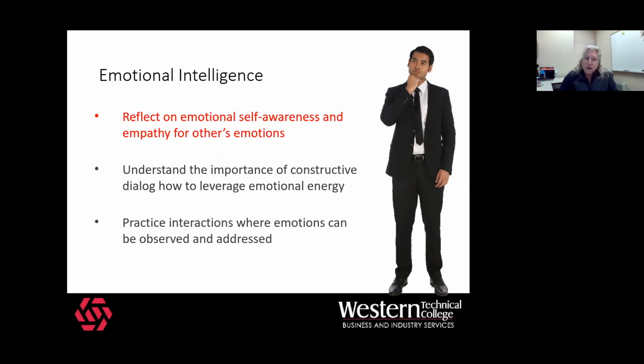When we consider emotional intelligence, what we do is take a look at ourselves and our emotions as we bring those into our work environment. We also talk about having some empathy and awareness for other people's emotions. And as you can see, that one's in red, so we'll dive a little deeper in just a second.